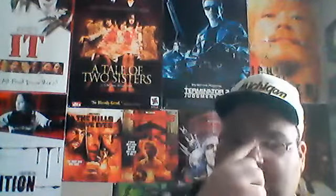So that's really cool. I think this release is definitely a must-buy if you're a horror fan. It was only 20 bucks, which is a steal for 4K, because 4K is usually 25, 30 bucks. So yeah, that's Pet Sematary. Pretty hyped to see the remake.